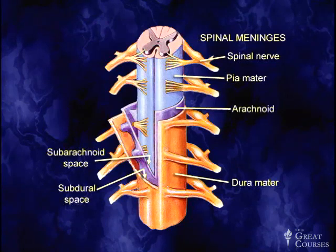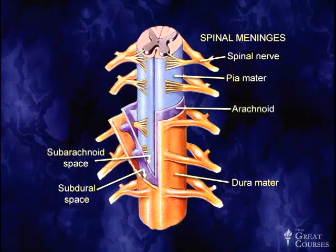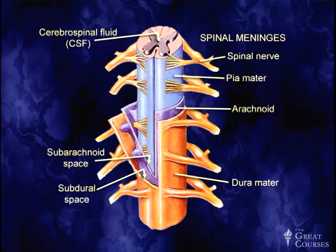These spaces are filled with cerebrospinal fluid, exactly the same and in continuity with the brain. So there's the continuous relationship of the fluid around and in the brain with the fluid around and in the spine. And if you remember the ventricles that are inside the brain, look at the tiny little hole right here. There's a little canal filled with spinal fluid that is continuous with those in the brain.